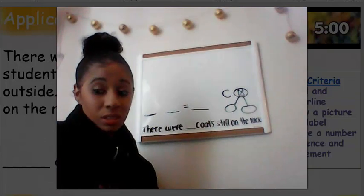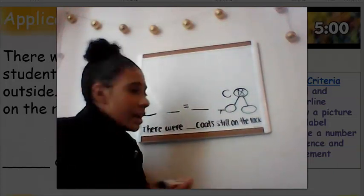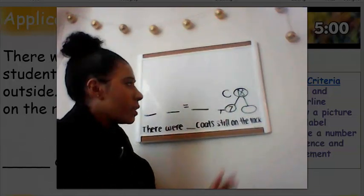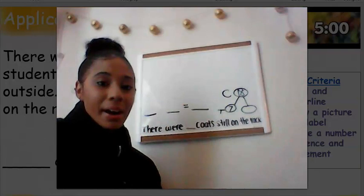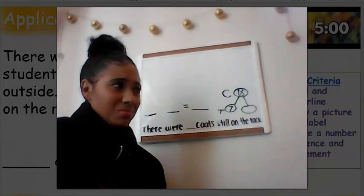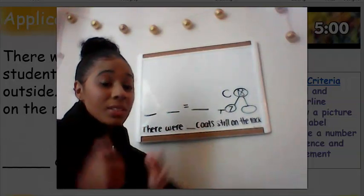Well, because we know how many students took those coats and went outside, we are going to use the label T for took because they took them and they went outside. Well, we know that 7 of those students took those coats and went outside. I'm going to pause right here because before we go any further, because I know that 7 students took their coats off of that rack, that means that our number is not going to get bigger. Our number is going to get smaller. If they took those coats off, then that means that they're not going to be there anymore. That's less coats on the rack. So I know that today we are going to probably be using subtraction because our number is getting smaller.